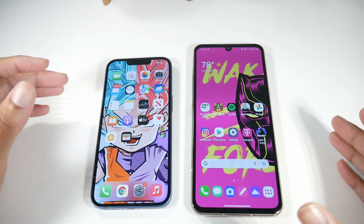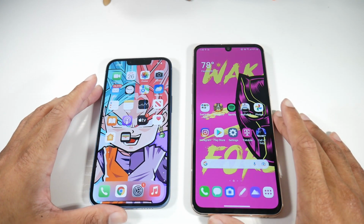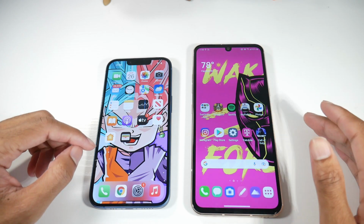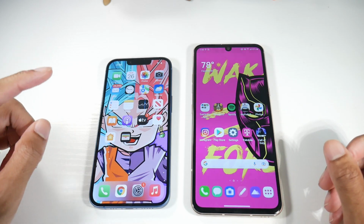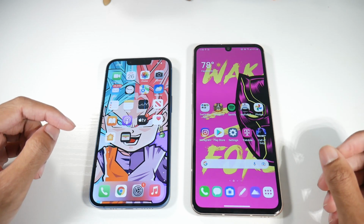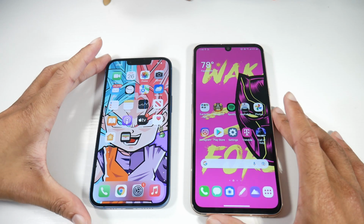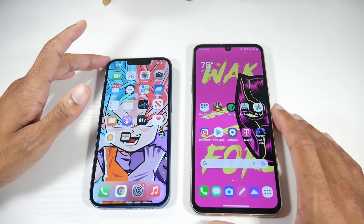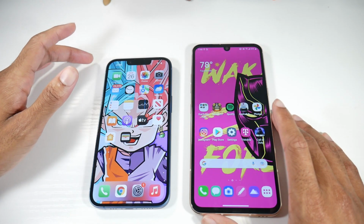Alright, so we have the Apple A15 chip running iOS 15, and no SD card support on the iPhone, of course, and then 128 gigs of internal storage and 4 gigs of RAM here. And then on the V60, we have Android 11. We do have micro SD card support, 128 gigs of internal storage and 8 gigs of RAM here.